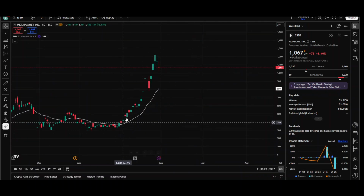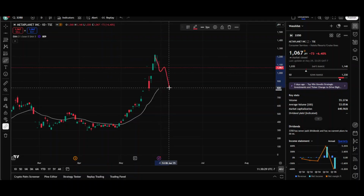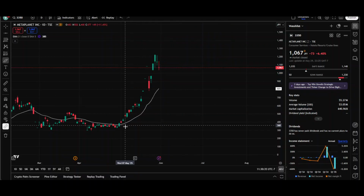It's a very strong move up higher for Metaplanet, a little bit unsustainable, so it was due for a pullback. We could see continued selling pressure towards the $800 level. That's where the EMA is at.